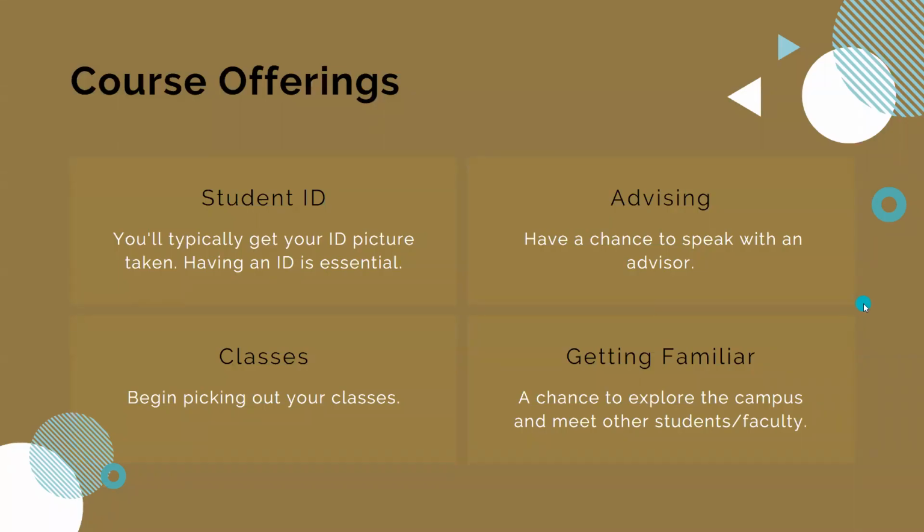Course offerings, student ID. Typically during orientation, you'll get your ID picture. It's important to have your ID with you because a lot of times to get into different events on campus and sometimes even into specific buildings, you'll be required to have an ID. And a lot of times if you want a student discount from different stores, you'll be required to show your student ID.